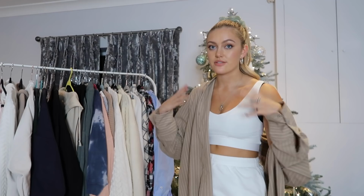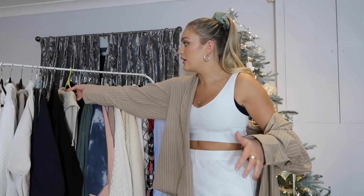And next up, I'm going to talk about matching sets. Now, I feel like this is the most worn loungewear piece for people to reach for and go for the most often. I always think they look a little bit more elevated having a matching set, and it is just the epitome of loungewear, isn't it? A nice matching set. Start off with, I have this Nike sweatshirt set.